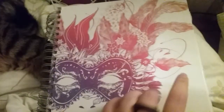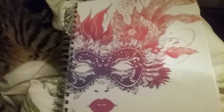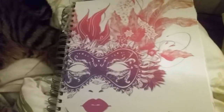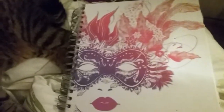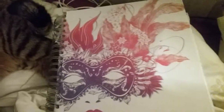Okay, so this is the sketchbook I have. It's got a really pretty cover and it's hardback. I don't know where I got it from because it was for Christmas, not last year, the year before, because I had it before the start of last year. Okay, so, got nothing on the blank page. This one is more full, but it's not completely.